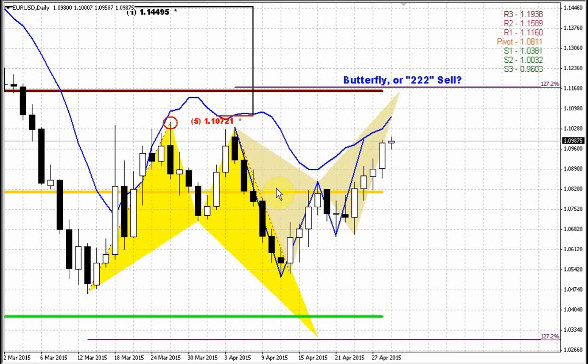Speaking about the possible direction, it's obvious that the downward action probably will accelerate if comments from the Fed are not as dovish as the market expects, and if we get strong gross domestic product numbers. In this case, of course, we could see a significant plunge, and the at least 222 sell pattern really could start to work.